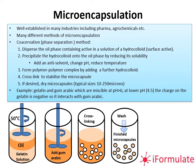So first of all, you disperse an oil phase containing your active, that might be your colorant, for instance, in a solution of a hydrocolloid. So that might be something like a gelatin or some other natural polymer, which is surface active. Produce then a dispersion or an emulsion. You then precipitate that hydrocolloid around the oil phase droplets by reducing the solubility of the hydrocolloid. And that can be done in the case of gelatin by changing pH, but you might also do it by cooling, by reducing temperature, or by adding some sort of antisolvent.